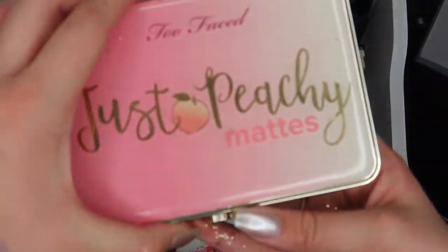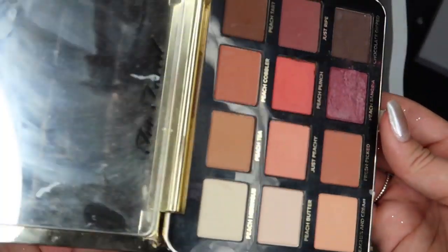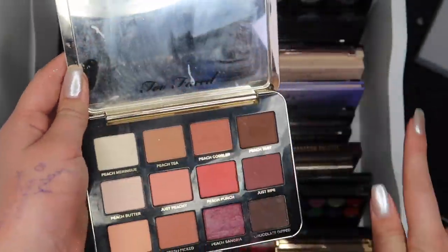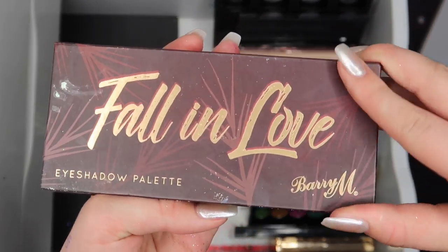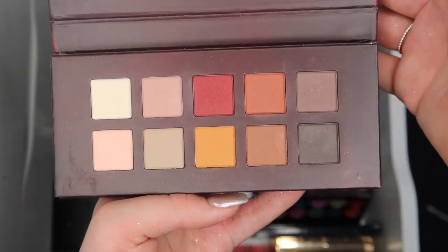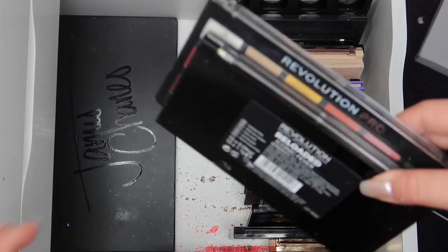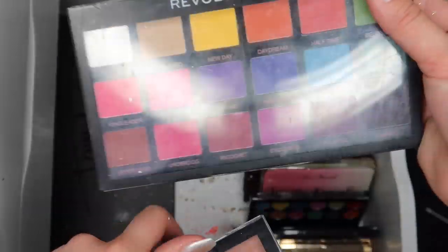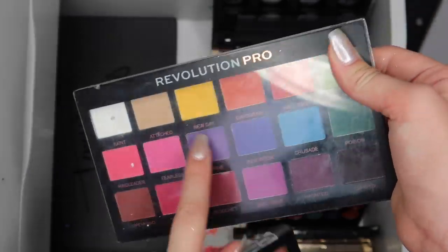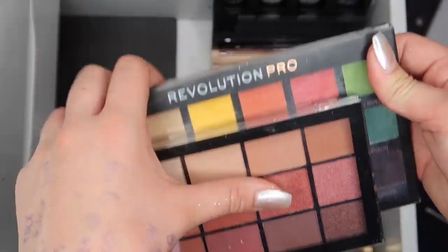Oh, then I have the Just Peachy Mattes by Too Faced. I love this palette so much. It's like the perfect mattes that you'll ever need in your life. Fall in Love palette by Barry M. This was one of my like first ever palettes that I used in my first videos. I then have 2 Revolution palettes. I don't really use this one, but it's super pretty. And I also have this Mischief Mattes palette by Revolution Pro.